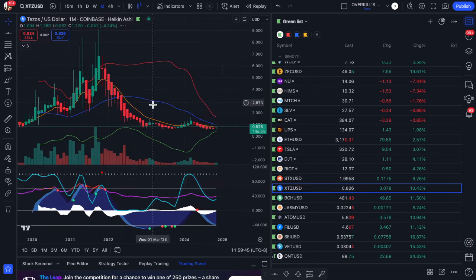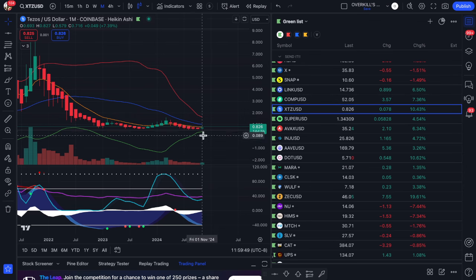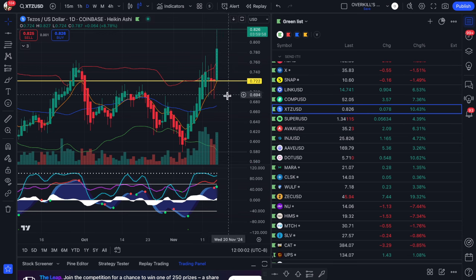XTZ also breaking out big here. Doji candle on the monthly. Let's put this one right underneath Comp here. Okay, doji on the monthly, which indicates over the next few months we're going to be going up. Okay, and the daily, that's a massive candle there today. 10%. Look at that. Okay, 72 cents at the bottom of this green candle. Big green candle with volume. Green dot, boom. Okay, up 10%.